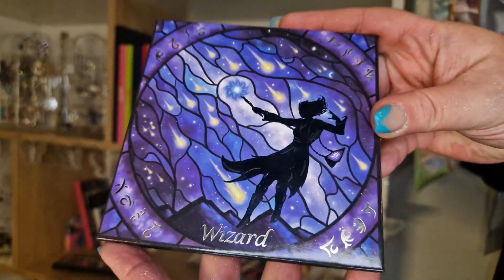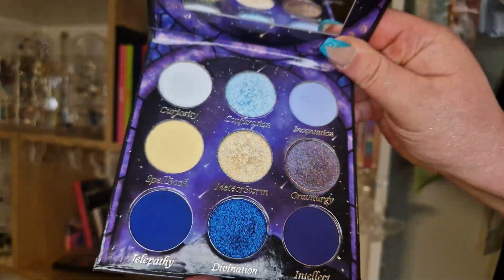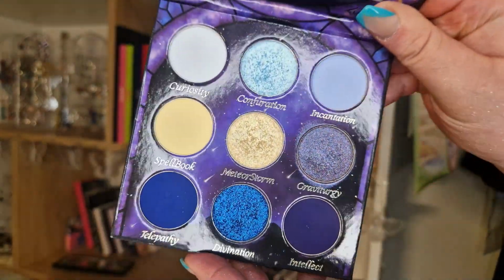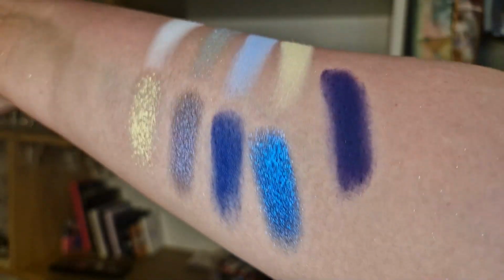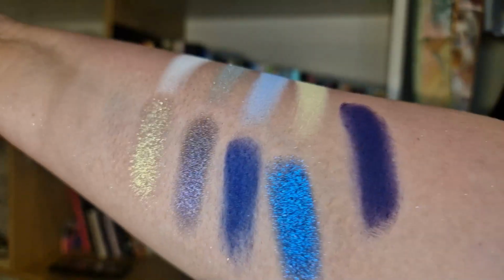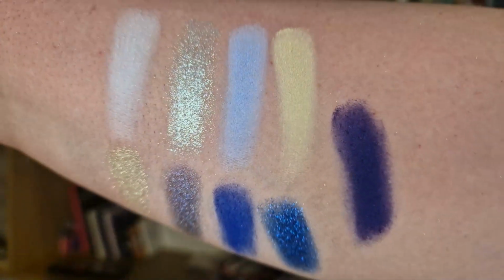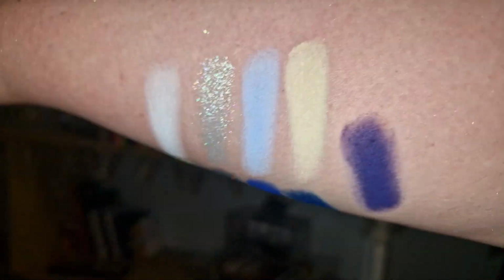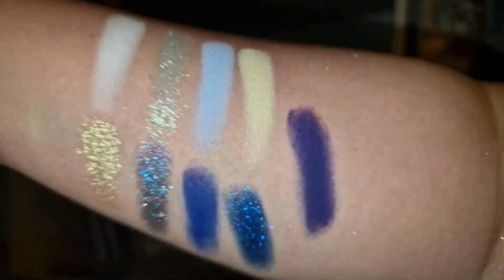It's a blue and yellow palette. It doesn't have a mid-tone blue in it. It has 2 darker shades, well, this is more like a purple, and then 3 lighter shades of shimmers. But I love this pop of yellow. It's so beautiful, and this yellow shimmer is so beautiful, and this yellow matte works perfectly also.